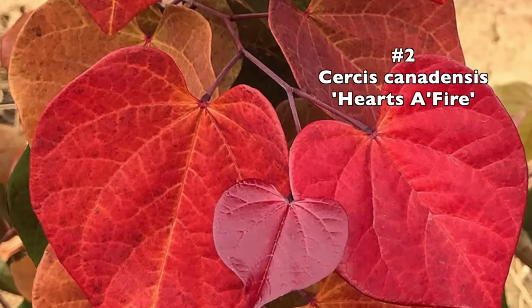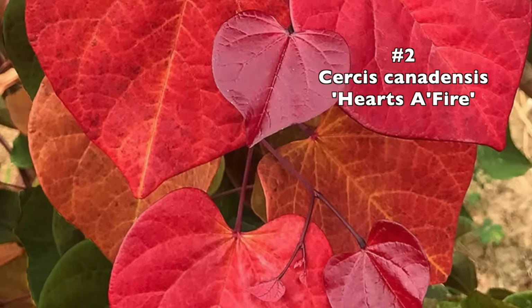Yeah, you definitely get dark colors on Hearts of Fire, but then you get some apricot colored new growth that is outstanding. And for a great plant to pair this with, that Rising Sun we talked about earlier with that bright yellow, you get another redbud, similar habit by Ray Jackson as well, with some outstanding color contrast between the two.